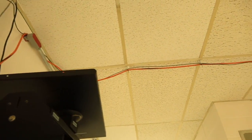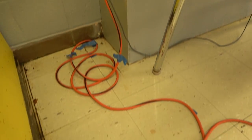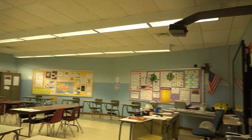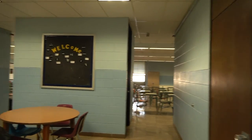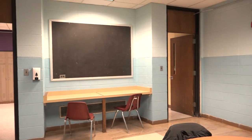And in this classroom, you can see the wiring that has to remain on the outside of the tiles. Again, the floors, windows, and vents are in the same questionable condition as the upper B wing. And some of the rooms have little to no ventilation, which can cause mold and temperature issues. Another issue with these classrooms is the safety hazard of the vestibules that lead to two classrooms. As of now, an intruder has access to two classrooms by using one door.